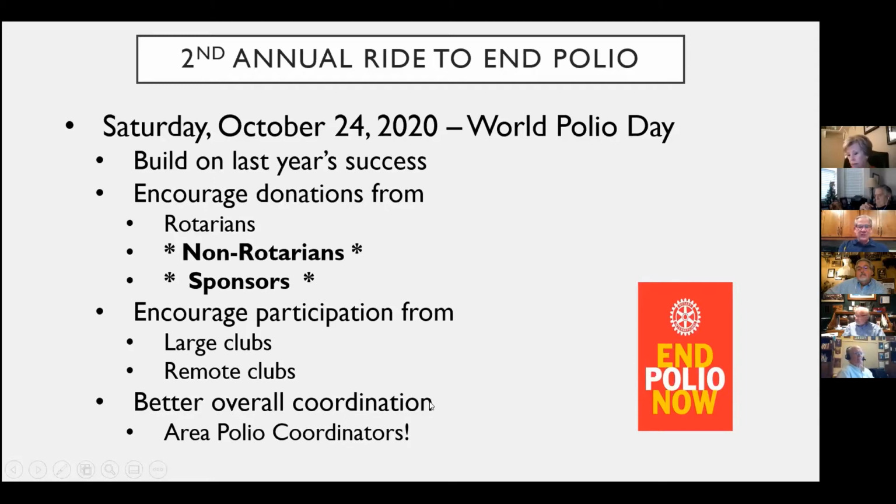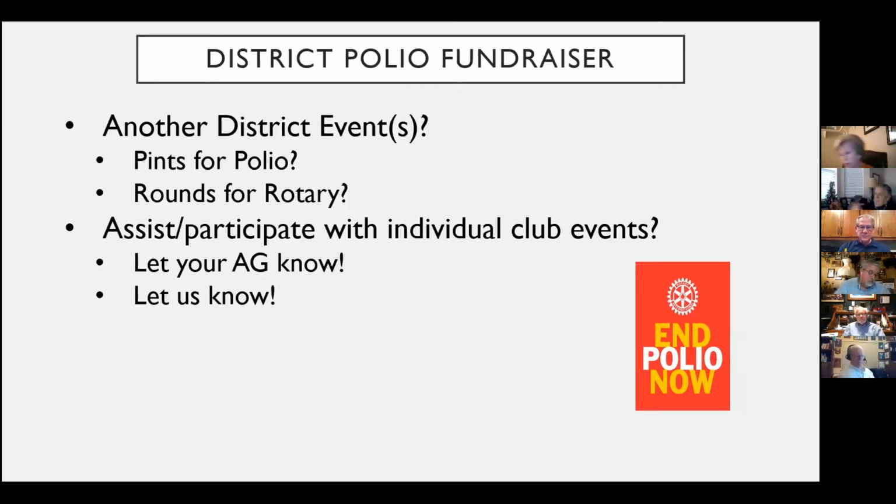I also need to just get better coordination, and that's one of the things I mentioned before. I really would like to get about 10 or 12 area coordinators to help me with this. Other things, I know Roger has talked about having another district event, such as Pints for Polio or Rounds for Rotary, or it has to have alliteration. That's the thing. So there's a limited number of things you can do.